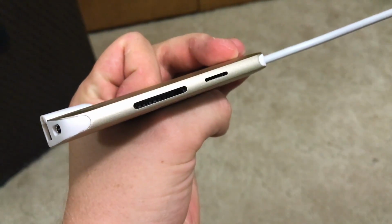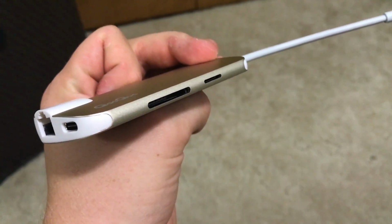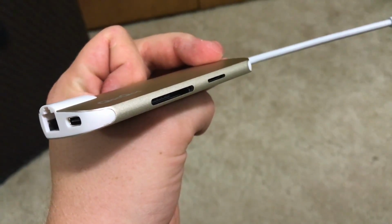And of course, for all you photographers and videographers out there, it comes with the SD card slot, and it goes a step further and includes a micro SD card slot. So I like this one because it kind of covers all the basics. Anything you ever needed with your old MacBook, this one covers. It's been doing a great job so far.